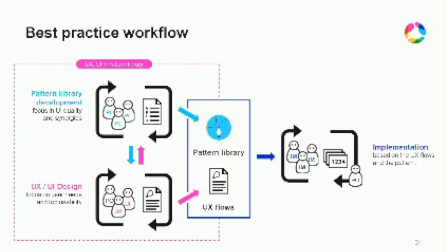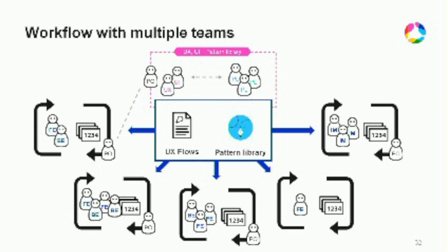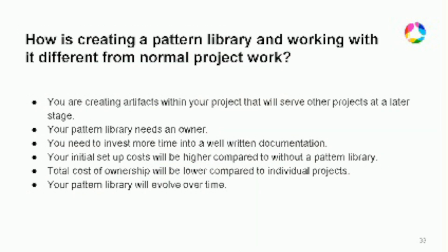And it's actually not that much, because all you need to do is take care of a split between the pattern library development and the implementation. So your UX, UI, and your product owner design the components that will be written first and be put into this pattern library together with the UX flows. And your implementation team here on the right side is consuming the results of this pattern library. This is a setup that also works with multiple teams. So you have your pattern library team up there, and you have a variety of teams consuming the results of this pattern library. Now what's next?